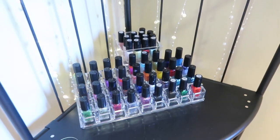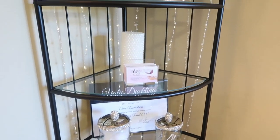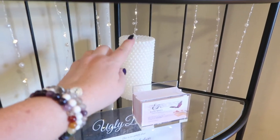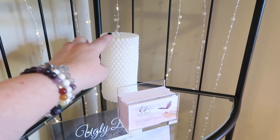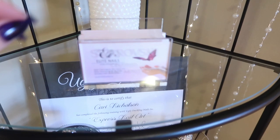So my clear jelly stamper polishes. I just have a couple of certificates up for now. I got these lights at Michael's. This candle I love, it's like a pearl candle. I've shown that to you guys before, and I think I got that at Winners. And these are my new business cards.